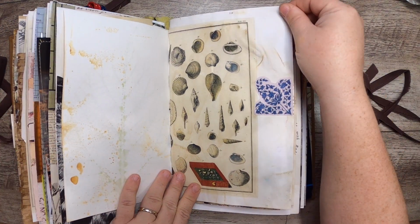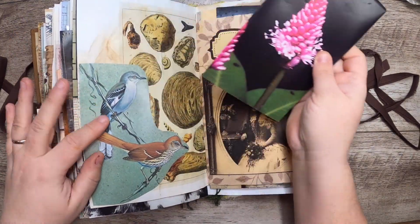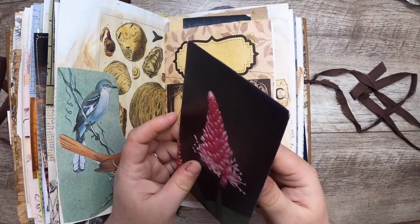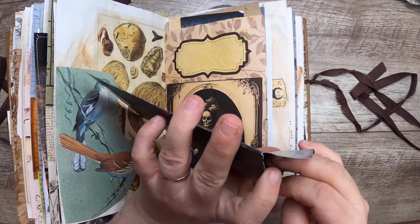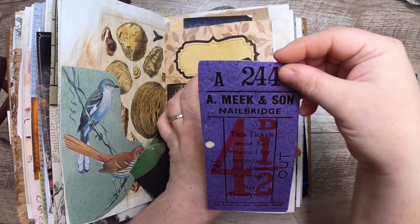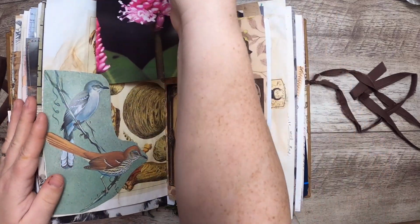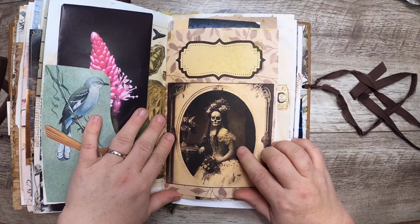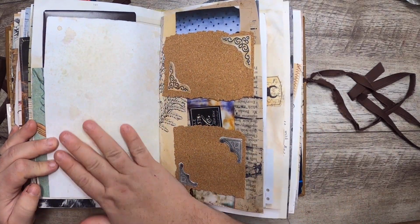And then another page of the Cabinet of Curiosities. This is a pocket made from a field guide of birds, Cabinet of Curiosities beside it. And then this is an envelope from a botanical book, big, beautiful botanical images. And inside we have another of the giant tags. And that just goes here. Sorry, giant tickets. And that goes there. And this is an image from Gold Quixote on Etsy. I stained the back paper.